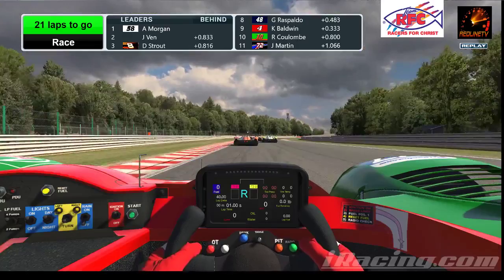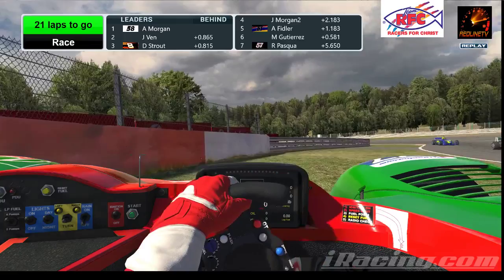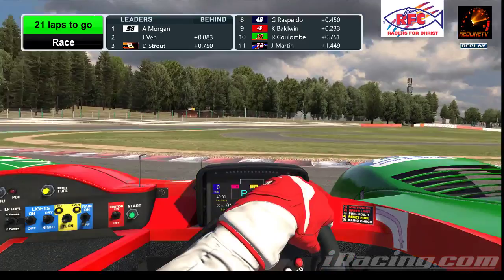Looks like he just took it out a little too hot. Clipped the rumble strip and man, around he went. He has a little bit of damage to the front end of that vehicle now, and he had to wait for the Pro Mazdas to go by. We'll see if he comes down pit road here to assess that car, or if he'll stay out.